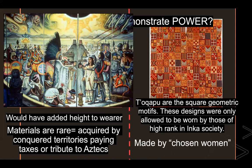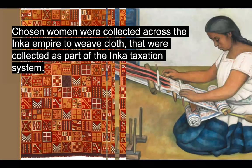Oh, and they are made by chosen women. So when we talked about the city of Cuzco, that is the capital of the Inca Empire, and people were taken from all over the empire to live in the city of Cuzco. Men were brought there to be educated, and women were brought there. These chosen women were brought there for different reasons. Some were brought there to be taught how to be a wife, and then they had to marry the Inca elite. They were also brought there to use the corn, the maize, right, to turn it into beer to use for ceremonies and rituals. And they were brought there to create these weavings.